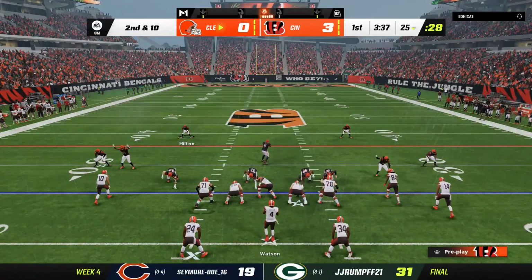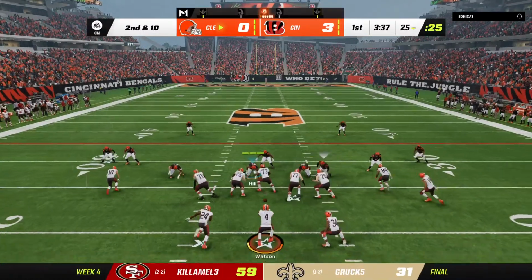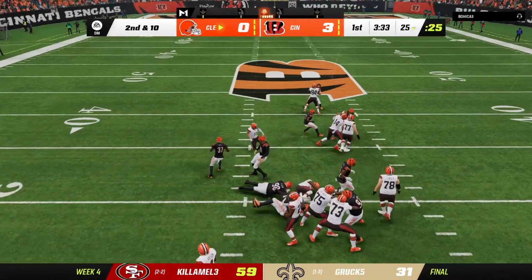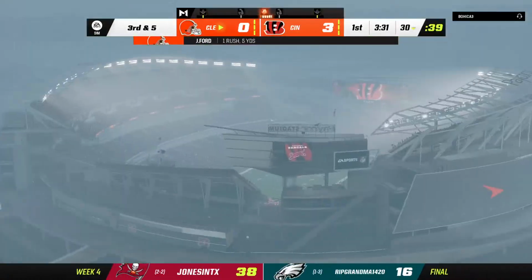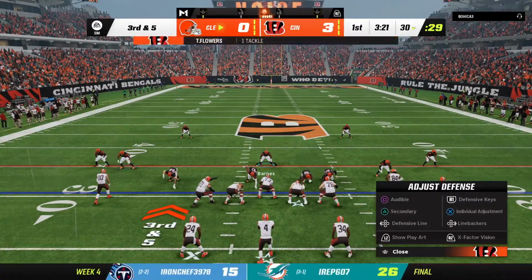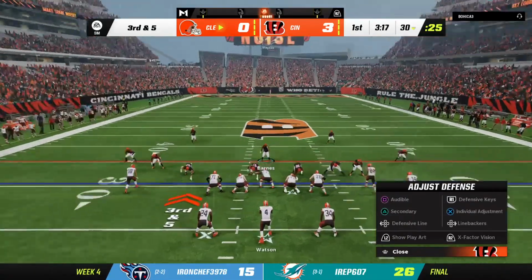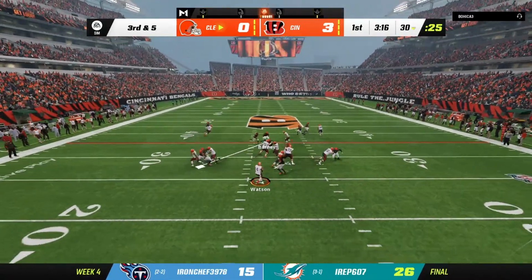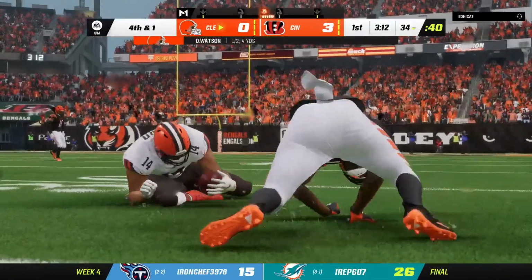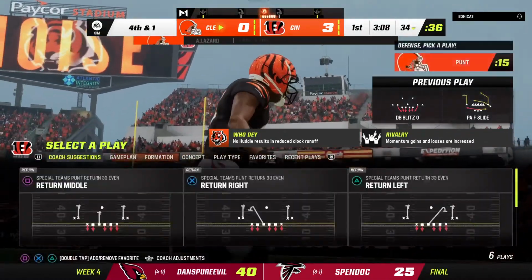An incomplete pass leads to 2nd and 10 from the 25. And this will be a gain of 5 as he gets it to the 30. And it looks like we've got a dime set here defensively. 6 DBs in the game. Watson off play action. Pass to Lazard, bringing it in on the crossing route. And they'll bring him down 1 yard shy after a pickup of 4.